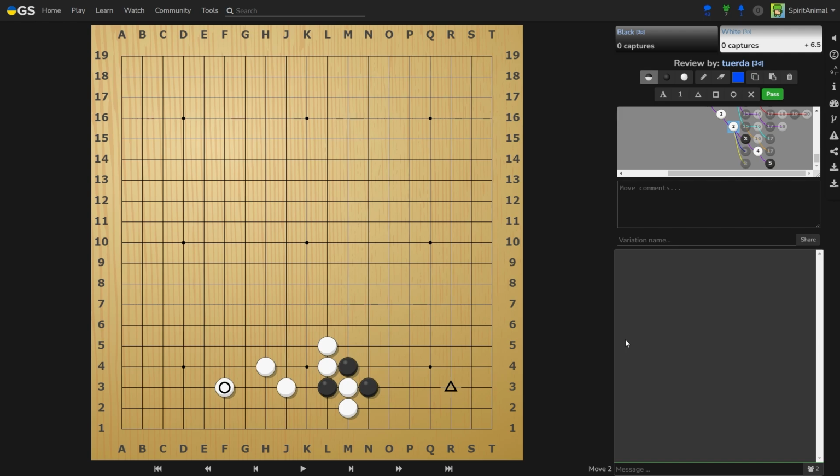When you play here, you're threatening to capture these triangle stones by playing square. That's the reason you play here. Yeah, okay. I'm starting to see that. So when you play here, you are also threatening to capture these triangle stones by playing square. It's the exact same threat. If white does nothing, then you play here and white's dead.